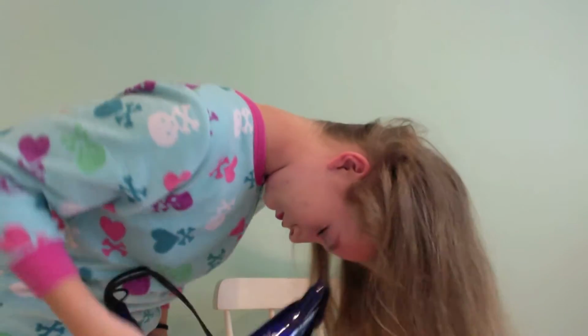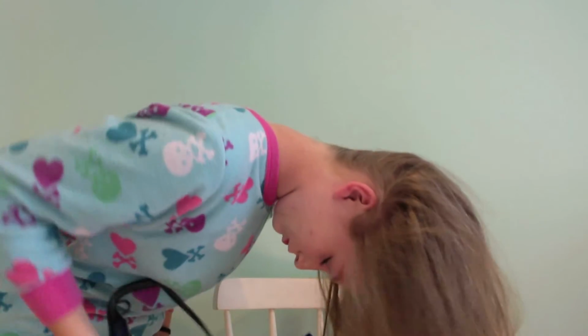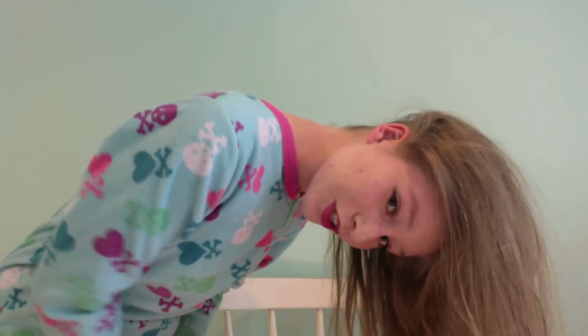Glamorous. Number two, the volumizer, also known as the upside down. Now this can be paired up with the celebrity, but I personally like them separate. That way you can really distinguish between the two. And then when you come up, volume to the max.